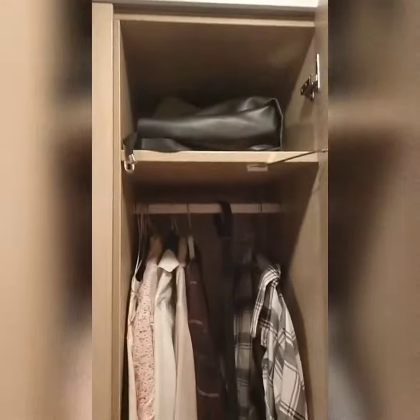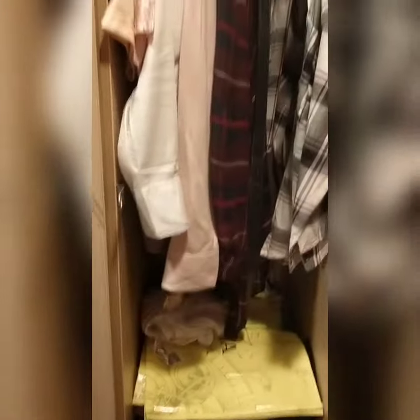So we have two cupboards here. This one is mine, so you can just hang your clothes, you can fold your clothes and blah blah blah. This is my roommate's, so I won't show much, she's going to scold me. So we have one big mirror out here where you can groom yourself.